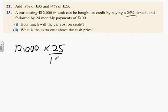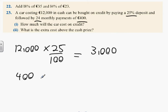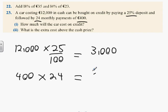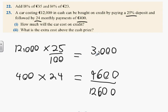And what happens when you pay a quarter of 12,000? You get 3,000. €3,000. Now, after that, Charlie, you're going to pay 24 installments of 400. How'd you do that? 400 multiplied by 24, and what do you get? 9,600. Add them together, what happens? Yeah, so 12,600.